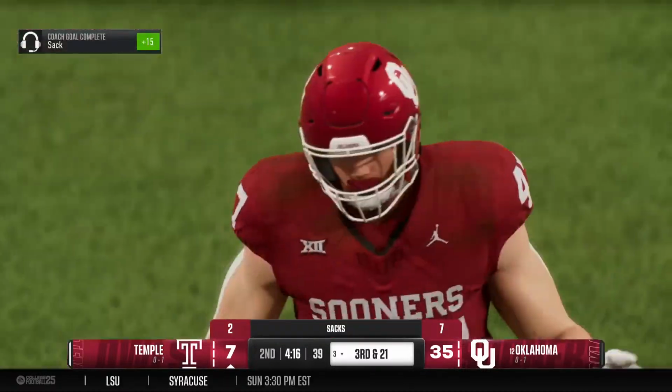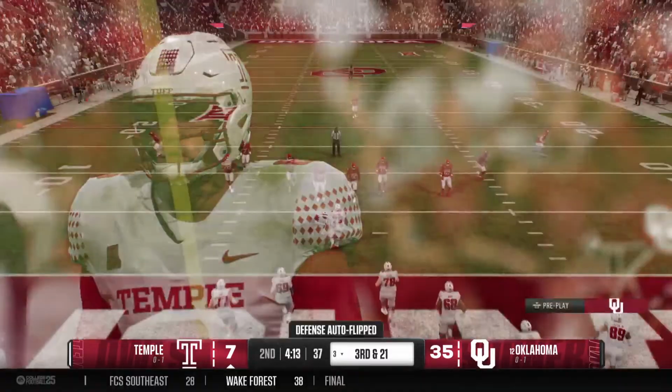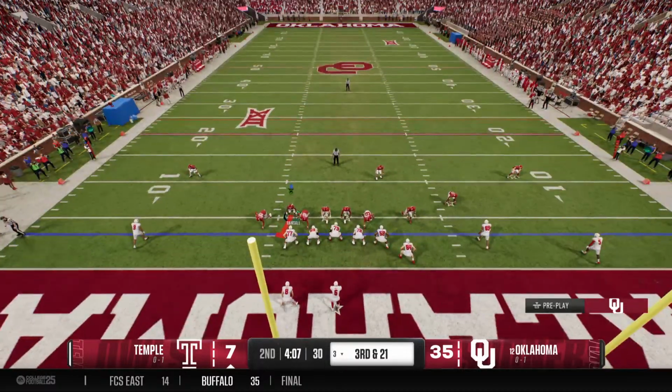That is now the 7th sack on defense. This offense cannot protect their QB. It doesn't matter if the defense is blitzing or if they're just winning one-on-one. 7 sacks. That's just ridiculous.